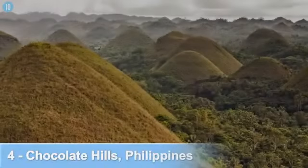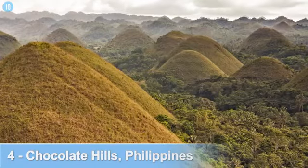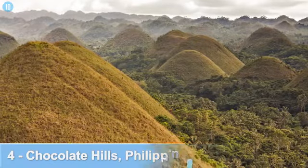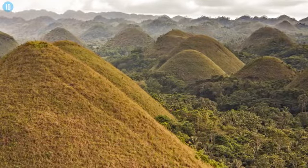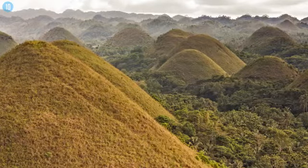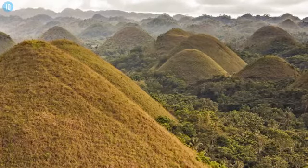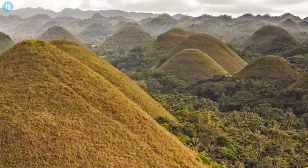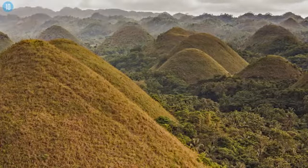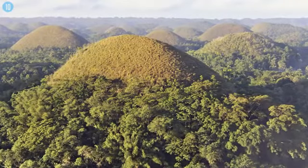Number 4. Chocolate Hills, the Philippines. Among the rarest geological phenomena on Earth, these hills cover a surface of over 30 square miles on Bohol, the 10th largest island in the Philippines. Most of the time, these hills are green, covered in verdant grass, but during the dry season and during any extended periods of drought, they turn into a shade of chocolate brown. There are roughly 1,500 of these hills, with heights varying between 100 to 400 feet.